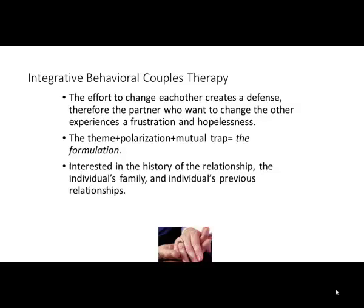And again, you look at the history of relationships, the individual's family, previous relationships, all will show you that. People are consistent in their relationships. They don't change easily. They might learn things from themselves in previous relationships that they can change.